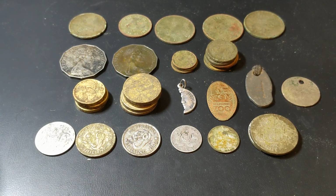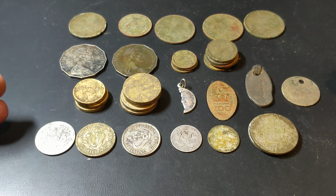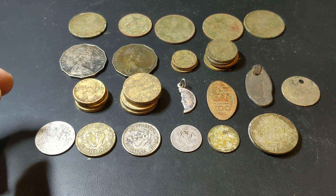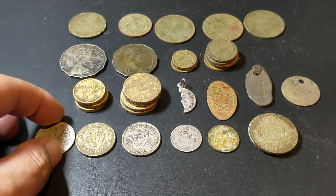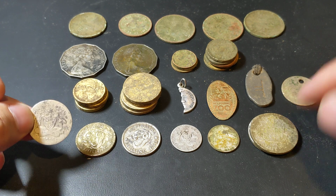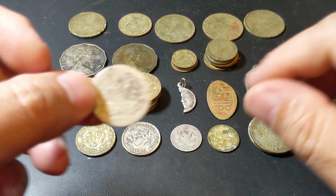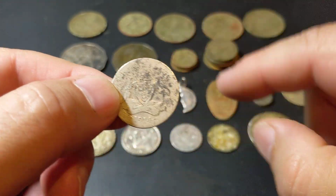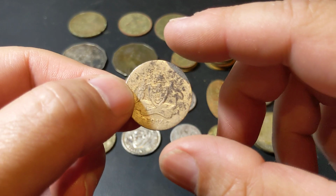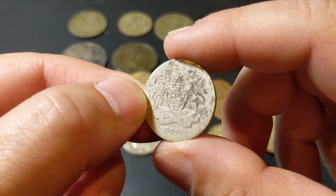Now, this is when I got into the silver. And silver is something I love to find, and you get really some high numbers like 27, 28, up into the 30s depending on what you're finding, and depending on the percentage of silver in the coins will determine how well they look when they come out of the ground. And these older ones at 92.5%, particularly these two, will always come out of the ground looking quite nice.